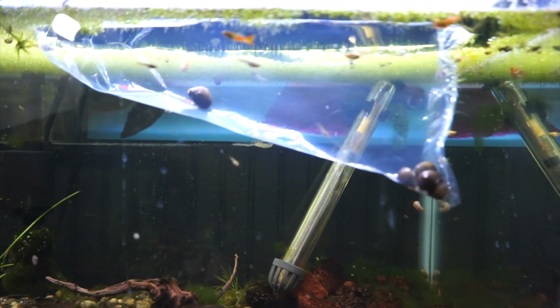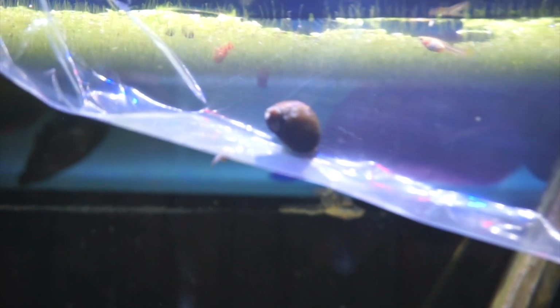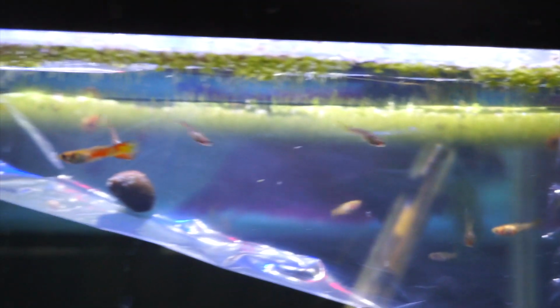I'm going to take you guys off the tripod and show you a little bit closer of these guys, just because they are so cool. Alright, and all my baby guppy fish are just looking at them, but there they are. They're just cuddled up in the corner, and then there's that one brave soul just adventuring by himself. Oh my gosh, all these little guppies keep looking at him.